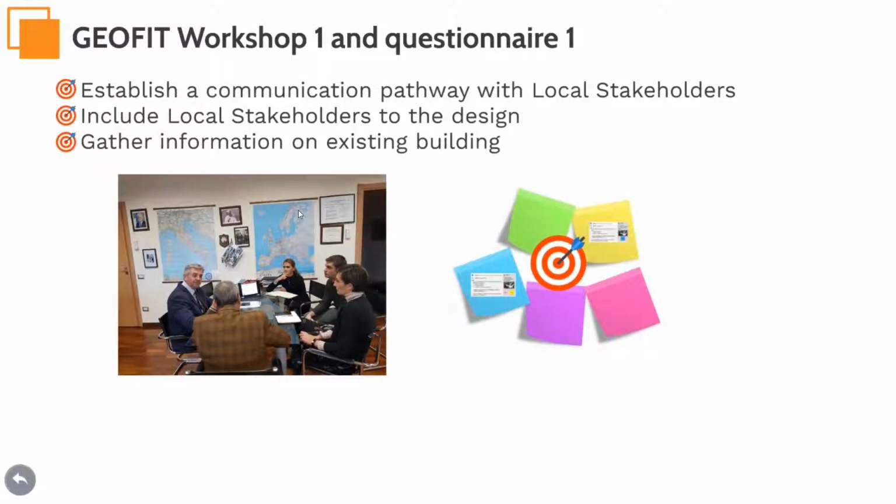So, the objective of the first workshop is to involve local representatives who are not in the GEOFIT consortium. Thus they will have the opportunity to influence also the design decisions. It can be completed, if required, with a specific questionnaire that aims to collect general feedback about all kinds of users of the building.